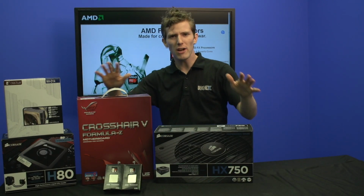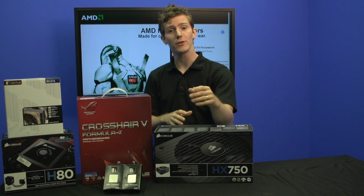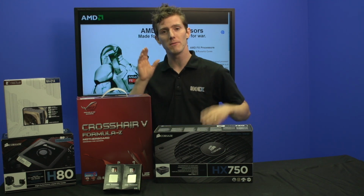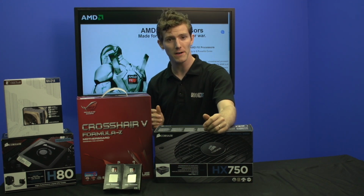Whoa, there's a whole bunch of stuff on the table all of a sudden. Now this, guys, is the reason why this processor was only offered to select system integrators before becoming available for mass consumption. Because you need a very special configuration in order to make sure that it's going to function correctly.